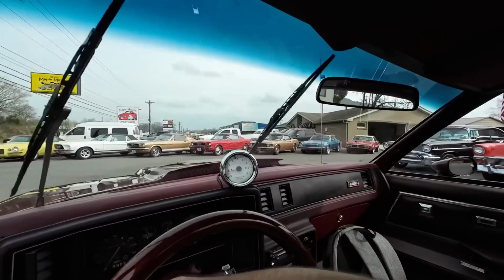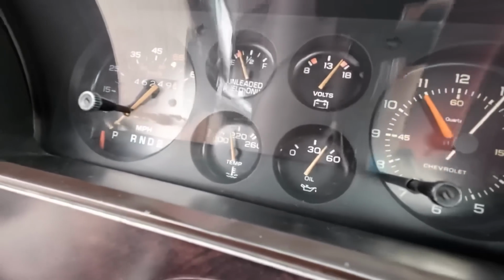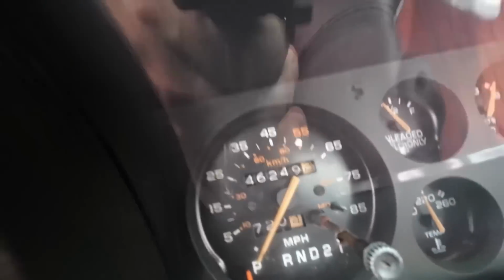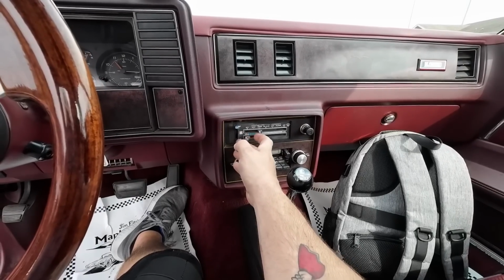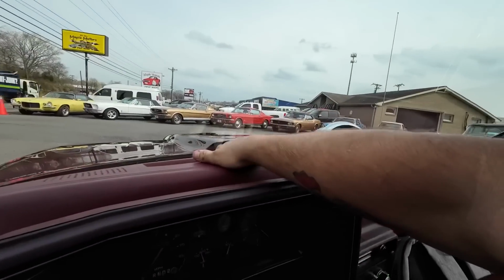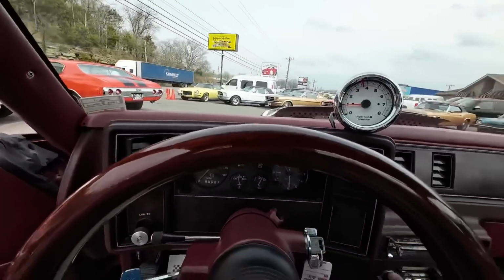Wipers. Tach. The clock still works. Oil pressure's up. Engine temperature is already up on this one. Gas gauge, we got to stop and get some fuel. Showing 46,000 miles on the dash. Blower motor. It is blowing. It's blowing up here where the defrost is, and it's hot. AC non-working. Radio does work.